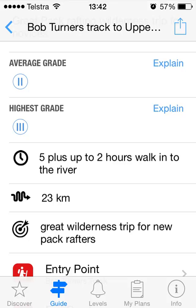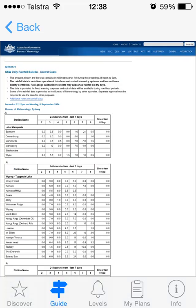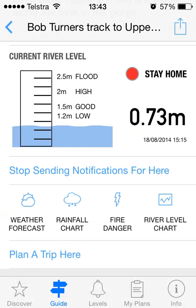If you select a trip, you will be able to see details of the trip including links to weather forecast, river level gauges, graphs, recent rainfall, fire danger ratings, marine and swell forecasts, and the details of the entry and exits and river conditions. You can then plan a trip from this trip information screen.